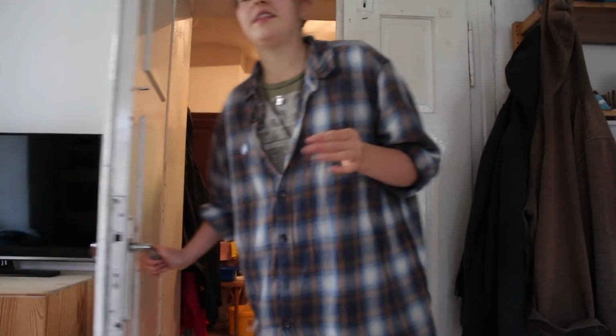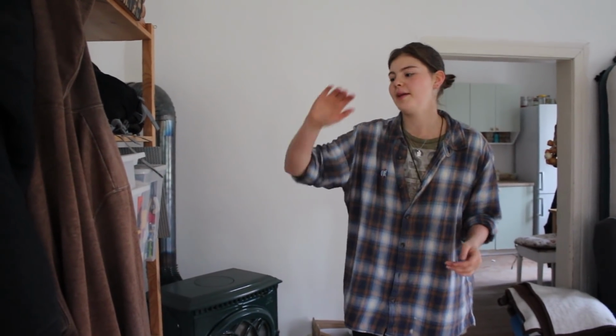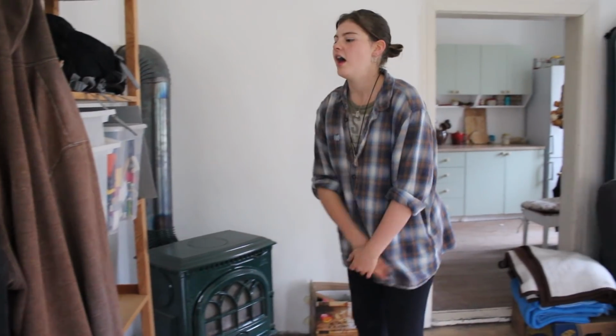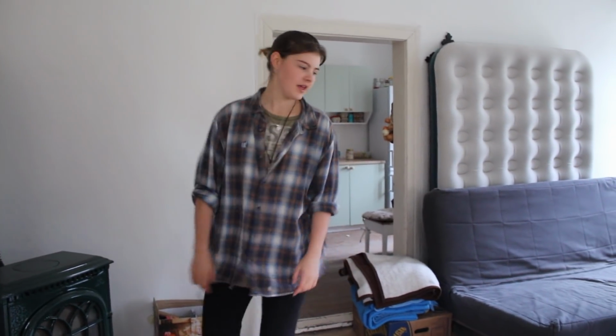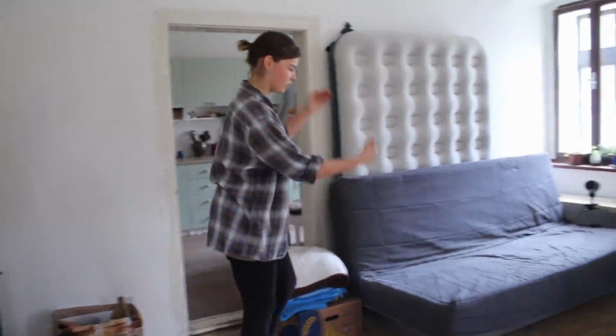So this is kind of like the main room at the moment. This room is currently sleeping 4 people until the room upstairs is done. The door's right there, and then immediately there's a shelf right here holding a bunch of wood in boxes for the wood burning stove, Ozzy's Lego, Ozzy's behind the camera, and paper that we're recycling for burning. And then there's the doorway to the kitchen and a sofa bed.